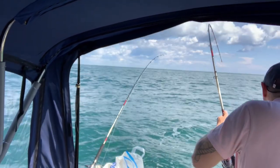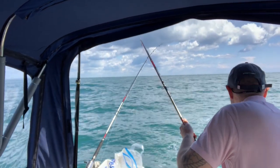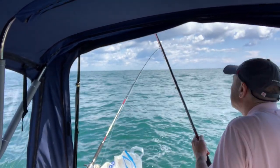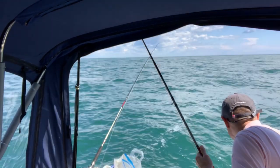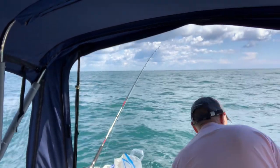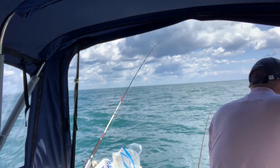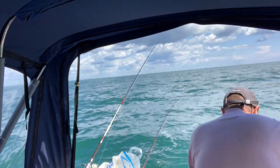Now my mackerel rod's going now. Absolute nightmare, isn't it? Come on, come in. Right. My canopy's not helping this, I don't think. Right, we've got it. Thank God for that. Whoa, mate. Right, let's get it on board.